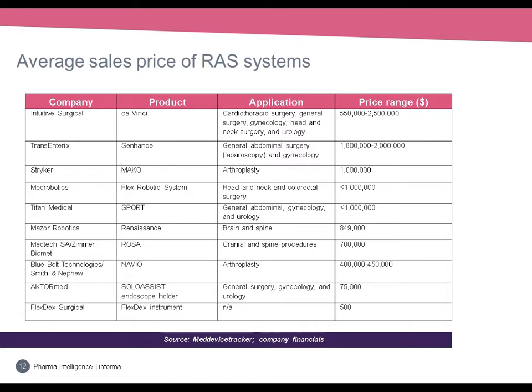A number of other systems are priced below $1 million, including Medrobotics and Titan Medical. Companies are developing lower-cost, robot-like instruments to target smaller hospitals and medical centers in remote areas in developing countries. For example, in January 2017, FlexDex Surgical launched the FlexDex instrument, which sells for $500 and essentially is a wrist-mounted needle driver with robotic functionality. The device enables one-to-one mapping of the surgeon's arm and hand motions to an articulating instrument inside the patient's body.